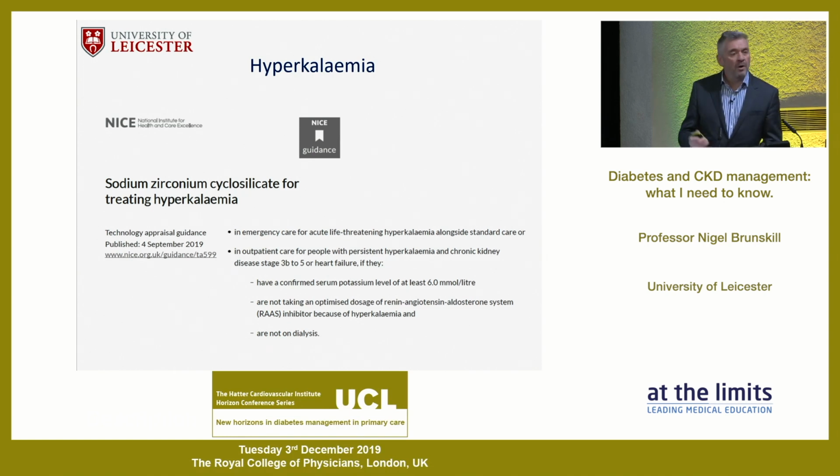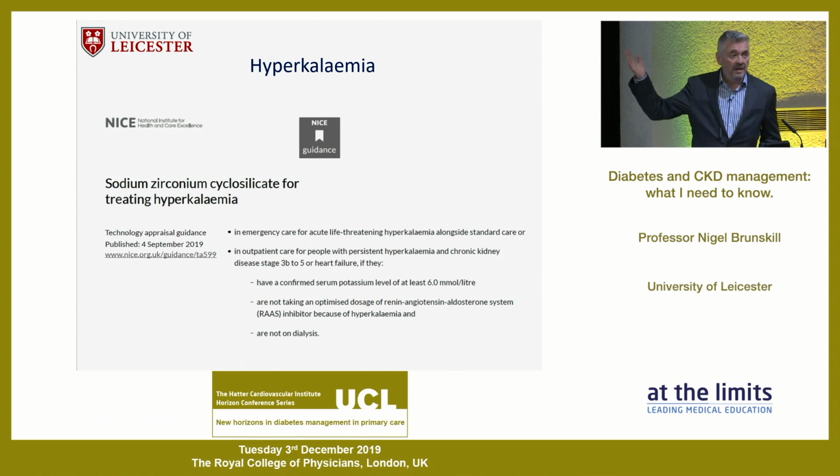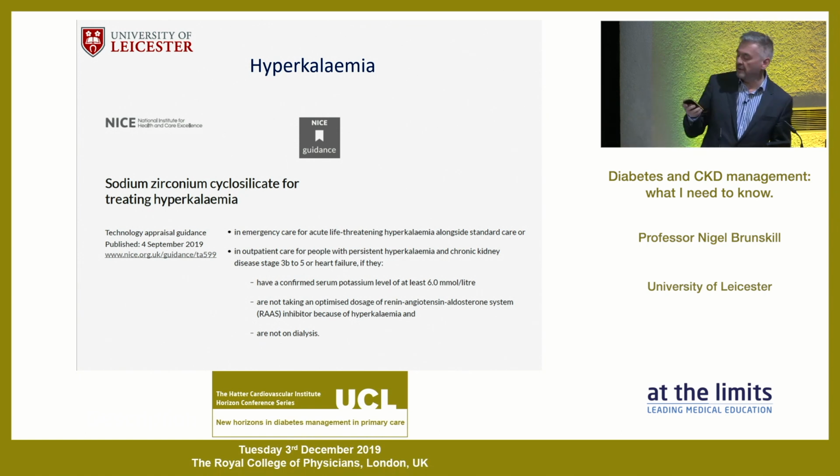Their license is quite restrictive at the moment, and it is around making space for some of these lifesaving medications that would otherwise cause threatening hyperkalemia. So in patients with CKD or in patients with heart failure, for instance, if they really need to stay on their ACE inhibitor but their potassium's too high, this might be the answer. My guess is that there will be some mission creep with these agents as time goes by. But again, I think some hope on the horizon.